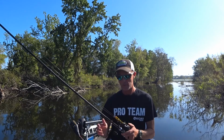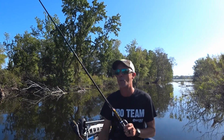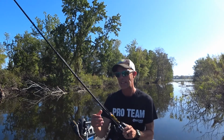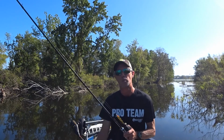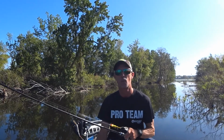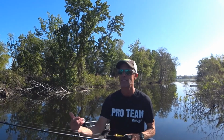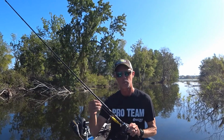Had this paired up with monofilament line. You want the monofilament because it floats. You don't want to put fluorocarbon on there. Anytime I'm fishing with a topwater bait, I always use either braid or mono, never fluorocarbon, because the fluorocarbon sinks and takes away from the action of your bait. So make sure you've got the right setup when you're fishing this.